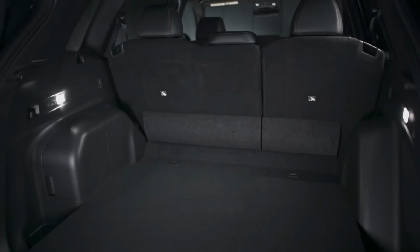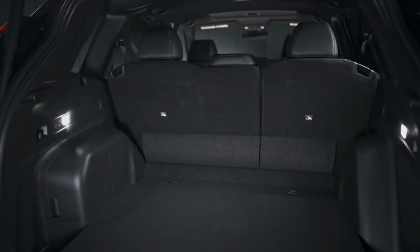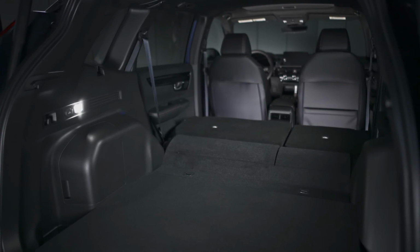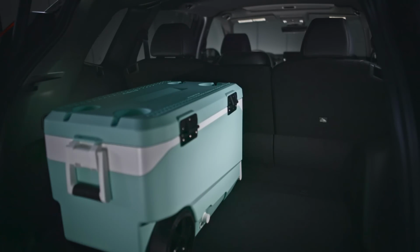The 1.5 turbo can reach 60 miles per hour in 8.6 seconds, which is a respectable figure. However, the CR-V has a maximum towing capacity of around 1,000 pounds, which is slightly lower than some of its rivals. Honda hasn't said anything about a PHEV version of the new CR-V as yet, but it's likely on the way.